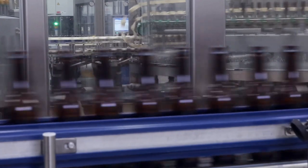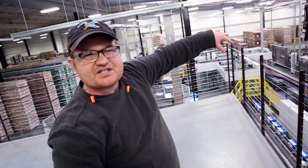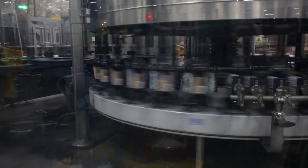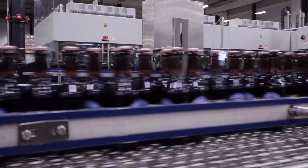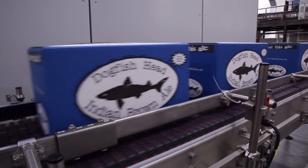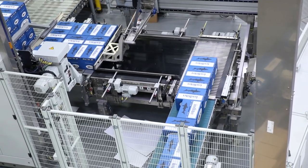From there, the glass is transferred into a single file line, and it comes down along the back side of the room and it enters our filling station, which is behind the glass and steel wall. That littler stainless and glass window room there is the labeler, obviously moving quite fast. Once the bottles come out of there, they get a date code on each bottle, and they're ready to go in the cardboard mother cartons. From there, the cases get a date code, and then everything goes out on a pallet to our warehouse to be shipped out.